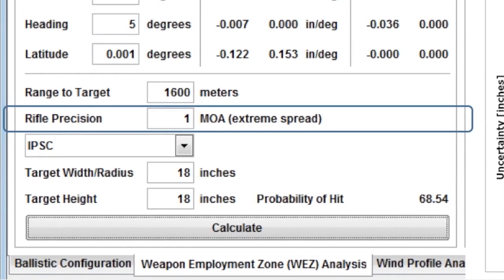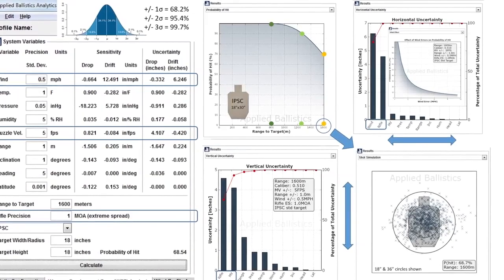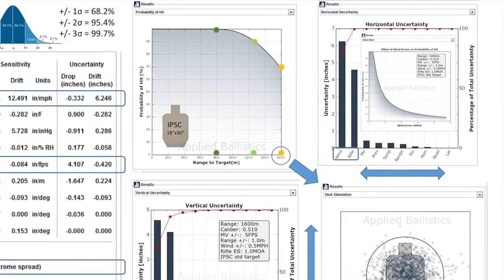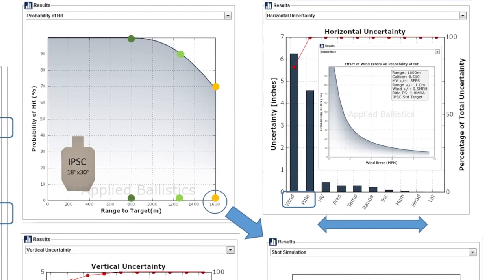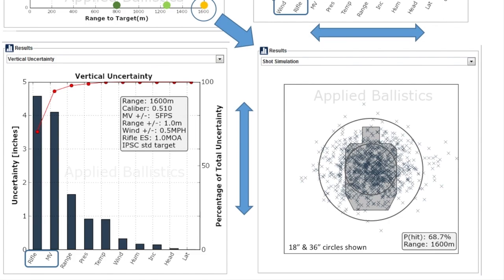If we come back to the probability of hit, why is it not 100%? It's because the different variables at such a long distance are putting us off target. In the upper right, we see our horizontal uncertainty. You see basically that the wind has the biggest effect and the rifle precision has the second biggest effect, and all the others have very small impact in missing the target horizontally. If you look at the bottom, we have the vertical uncertainty, where in this case the rifle precision, the one MOA, has the biggest impact, and then the variation of muzzle velocity is the second one.